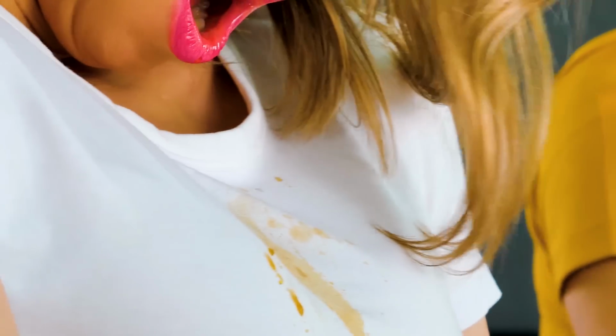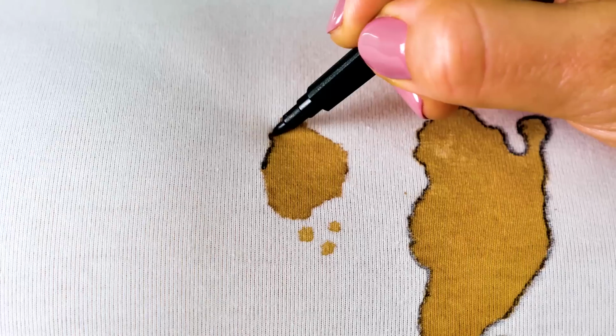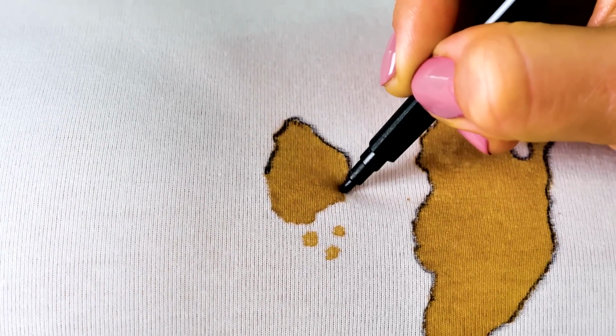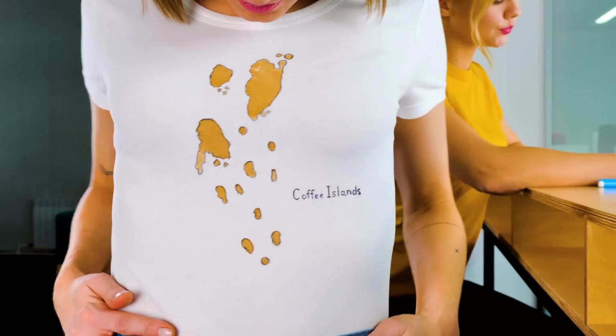The old coffee dribble on the white shirt situation. Yikes. Lucky for Helly, all hope's not lost. Check it out. Take a marker or pen and outline the stains. Seriously, stick with us here. Your clumsiness just turned into a fantasy coffee island. Pretty impressive. Is it just me, or is this way cuter than the plain white t-shirt was before?